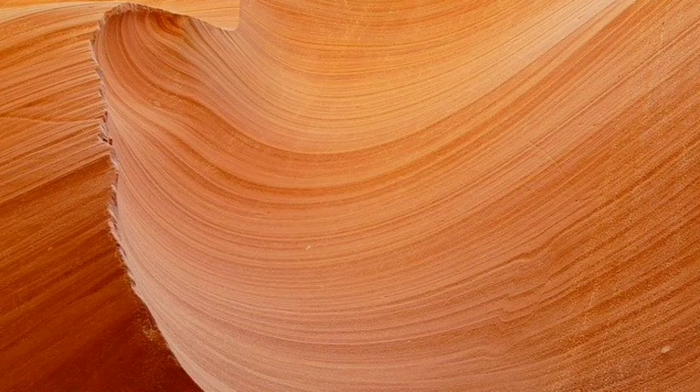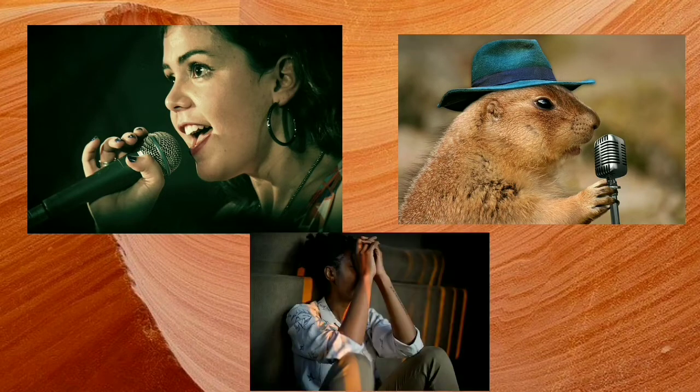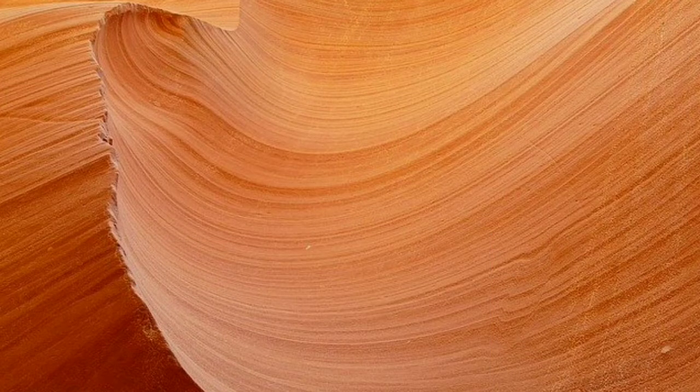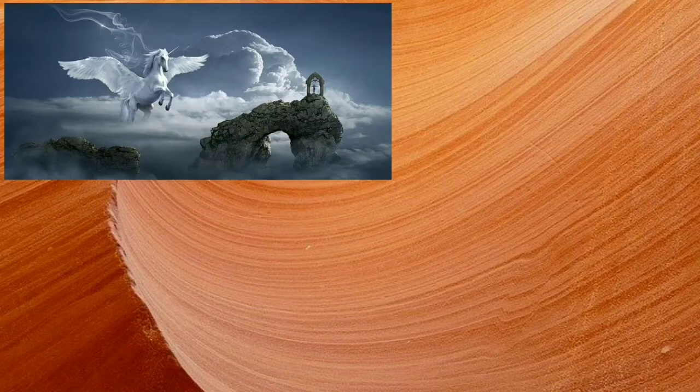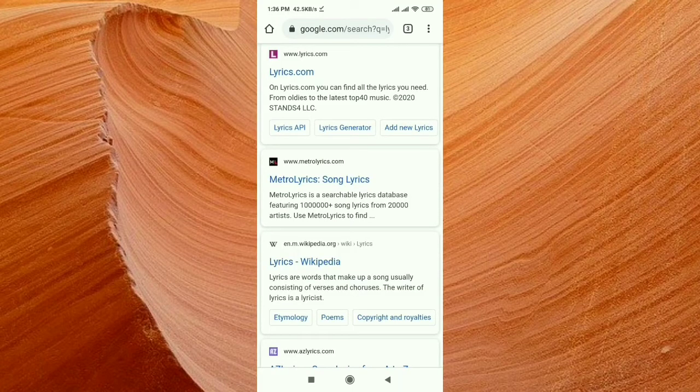The third tip that I have for you is listen to English music. Well, we all love dancing to English numbers, singing English numbers, but at times we struggle with the lyrics. My favorite song is My Dream is to Fly. Well, then at times even I used to struggle. You know what I did? Well, I just Googled the lyrics.